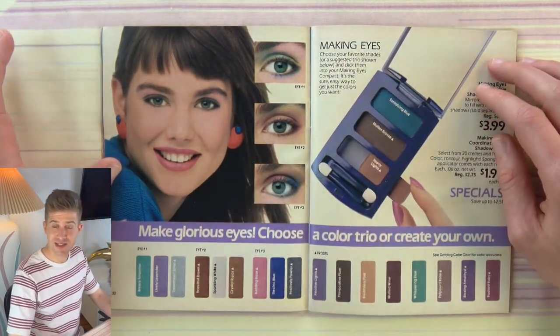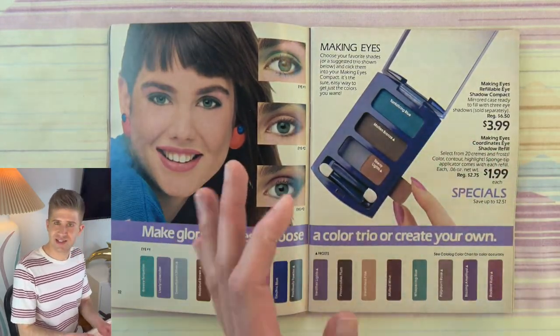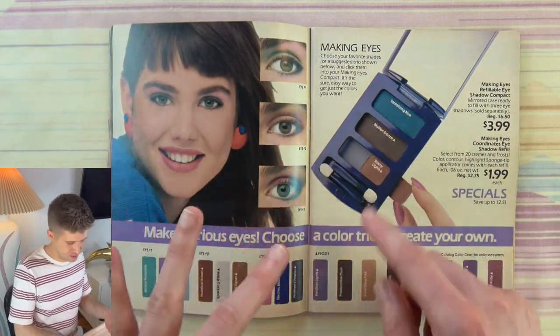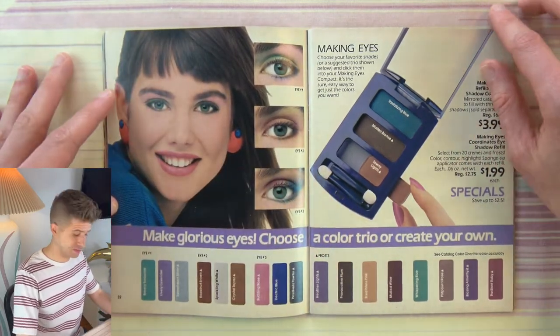Oh, there's those plastic earrings. Okay. It's an eye makeup trio. Oh, and it's like a cartridge thing where you can pull out the colors that you want and build your own palette. All right, all right, all right. Innovative.